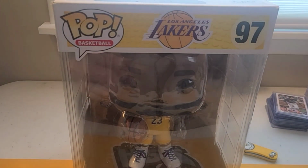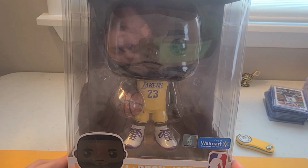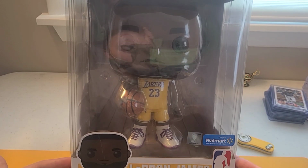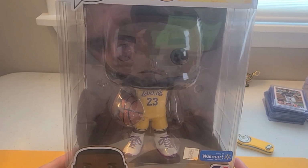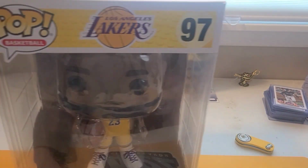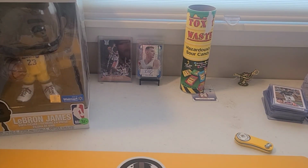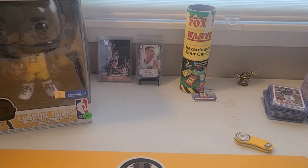It's from 2000. I usually see the Funko Pops really small. This is a giant one he had, listed at 35, only at Walmart. I got it for $20. I couldn't beat it. The GOAT of my generation, let's say, in his Laker jersey. So, pretty sweet item to have now. I might put it in my basement, I might leave it in my card room. We'll see, but that is super cool.